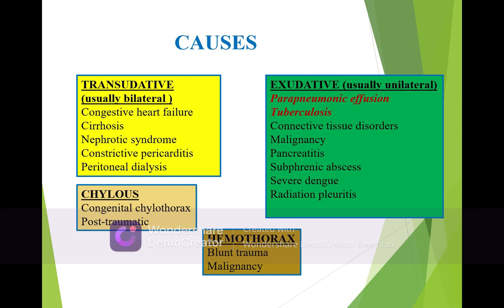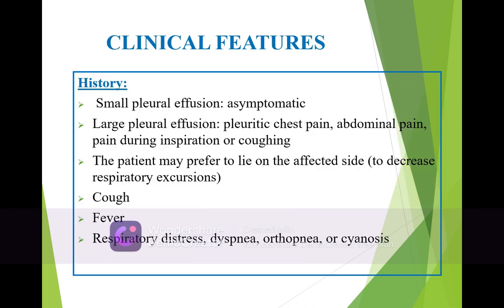Nowadays, dengue fever is often seen. I have seen 2 cases of pleural effusion. Radiation pleuritis. Chylous, like congenital chylothorax, or post-traumatic. And then hemothorax is from blunt trauma or malignancy penetrating into the pleura. Now, how do you say that it is transudative or exudative? You will see later on.